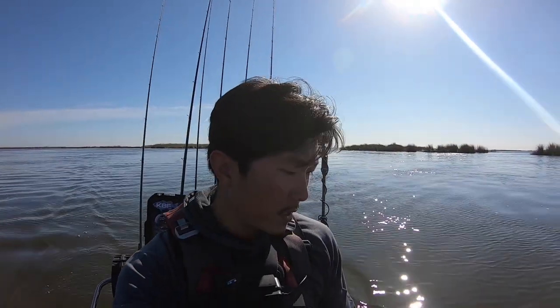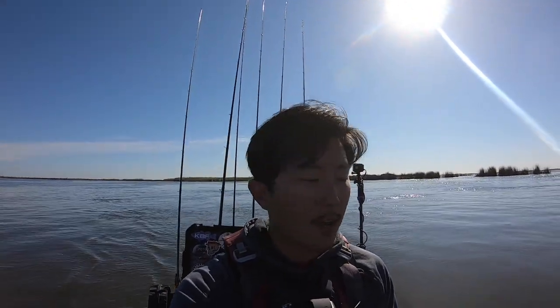Okay, a little mid-morning update, guys. It is almost 10:30. One bite all day. One bite, 12-incher on a jig. Not exactly how I thought today would go. Thought we'd have like 15 pounds at least by now, but we don't. It's a struggle, as it sometimes is.